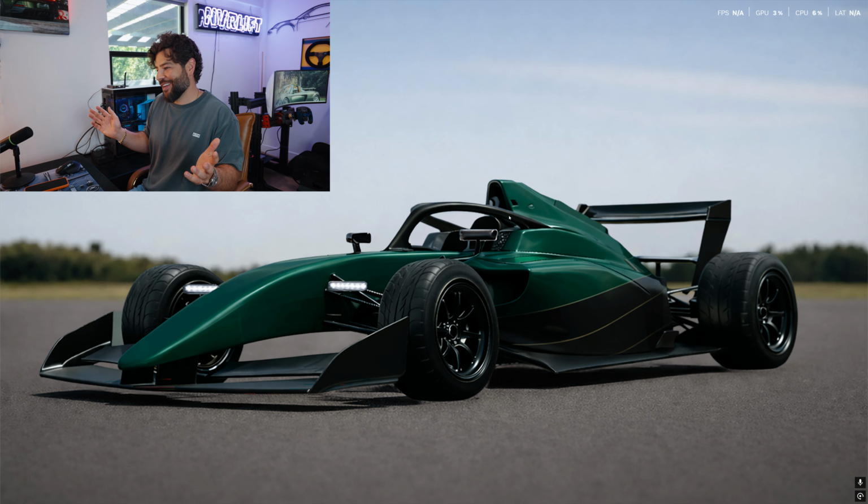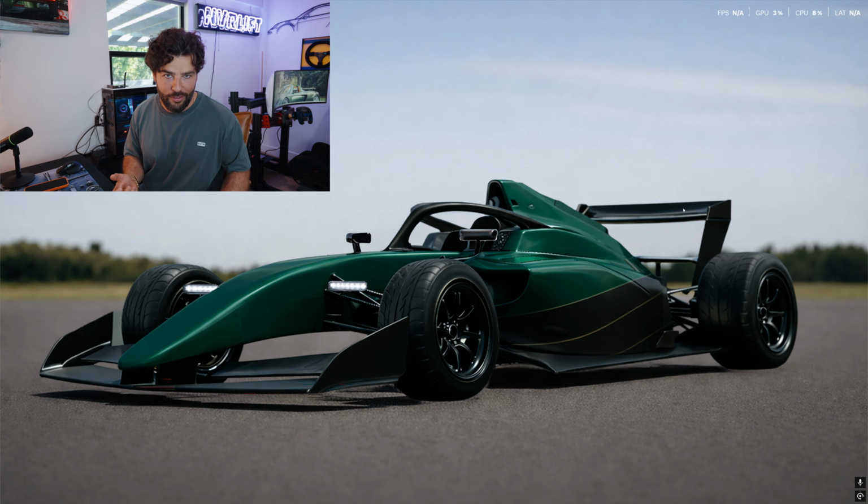Looking at this thing, I can't imagine what's not going to be good about it. We're going to hop on a call right now with Caleb to ask him questions about this car, what his vision was behind it, and also some performance figures of the car, the type of engine, drivetrain, and all that stuff. I'm going to have a formula car to drive on the streets and on the track.